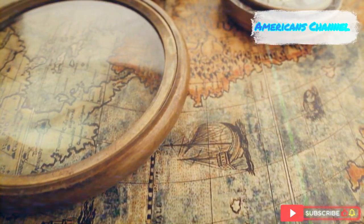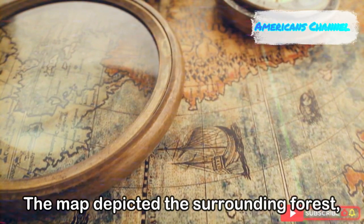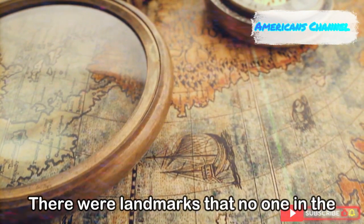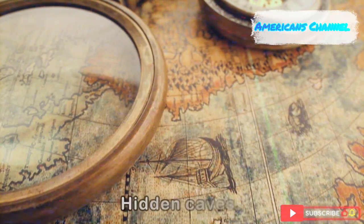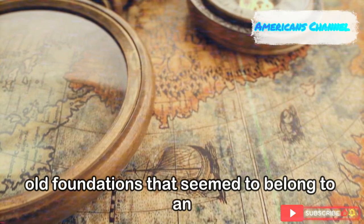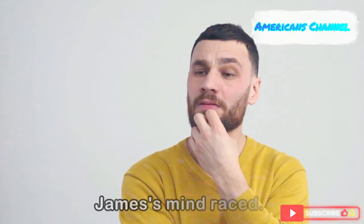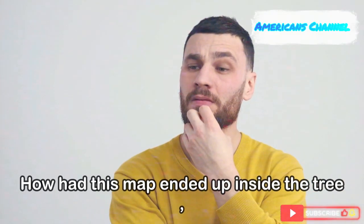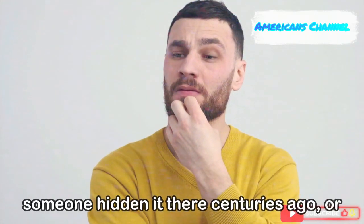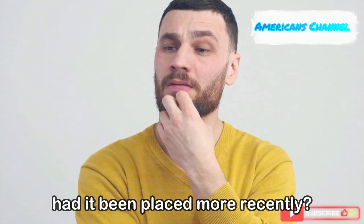It was a map. The map depicted the surrounding forest, but with a detail that shocked James. There were landmarks that no one in the town had ever heard of. Hidden caves, underground tunnels, old foundations that seemed to belong to an ancient settlement. James's mind raced. How had this map ended up inside the tree, and what was the story behind it? Had someone hidden it there centuries ago, or had it been placed more recently?